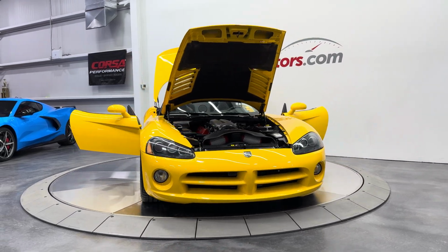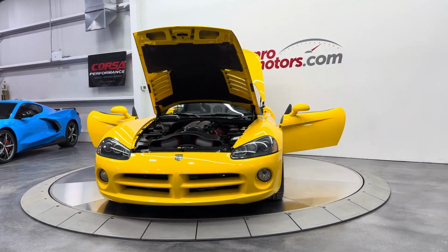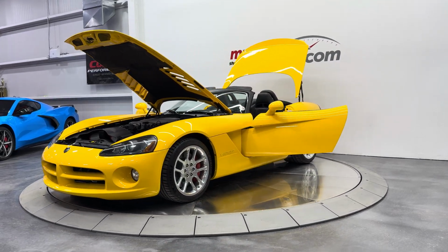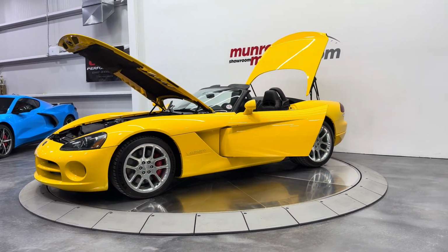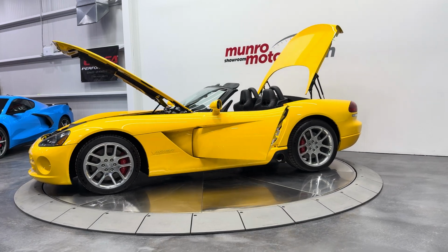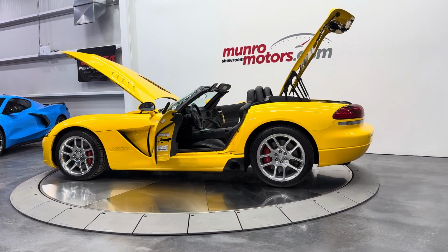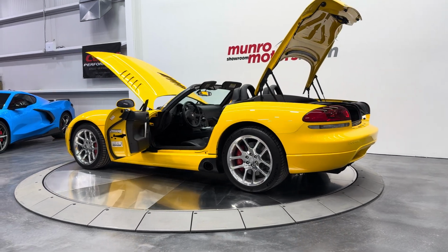Welcome to MonroeMotors.com. Here we have a 2005 Dodge Viper SRT10 convertible. The 8.3 liter V10, Tremec 6-speed manual, in Viper Race Yellow on black interior.